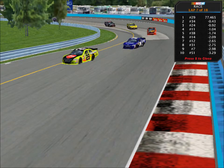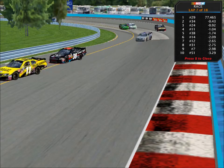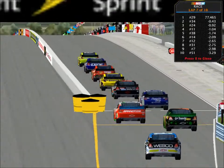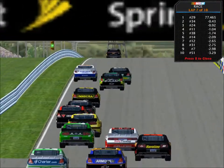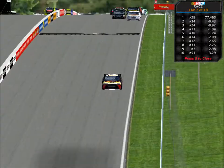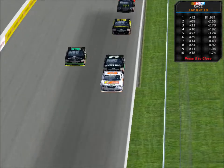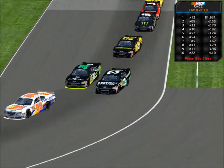We'll see who actually stays out. They're all making that sharp turn. Ooh, Alex Jones, Joshua Collard, have to be careful. Jake Rogers actually stayed out. So not everybody that stayed out has pitted yet. Rogers stays out, Ryan Acosta stays out, Aaron Williams stays out. And then it's the rest of the leaders.